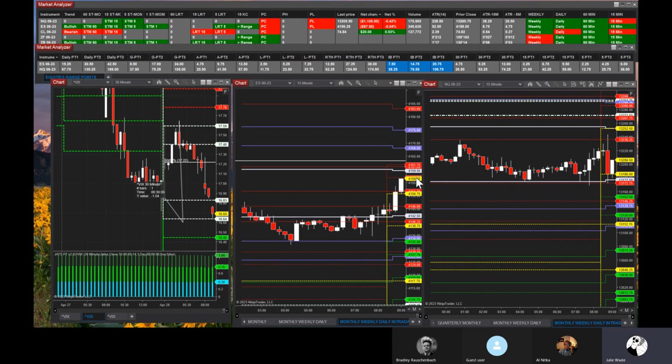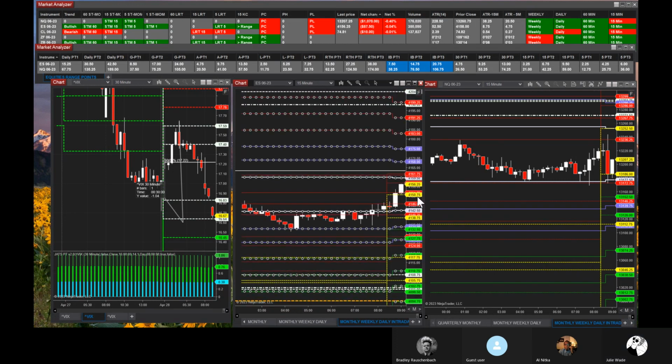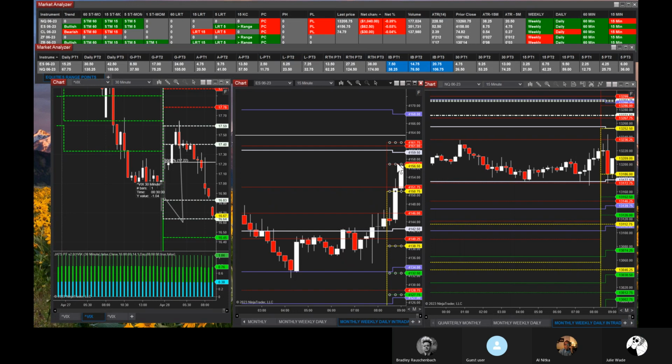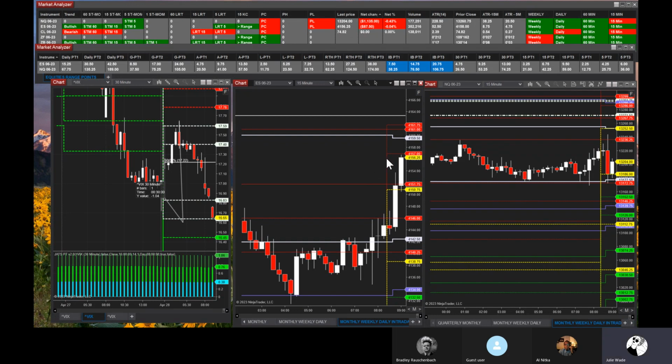Yeah, coming up here to the Globex one, grinding higher. So they're trying to break this. This is your 1 hour IB on the open 2 right there. Giving us a little bit of resistance.